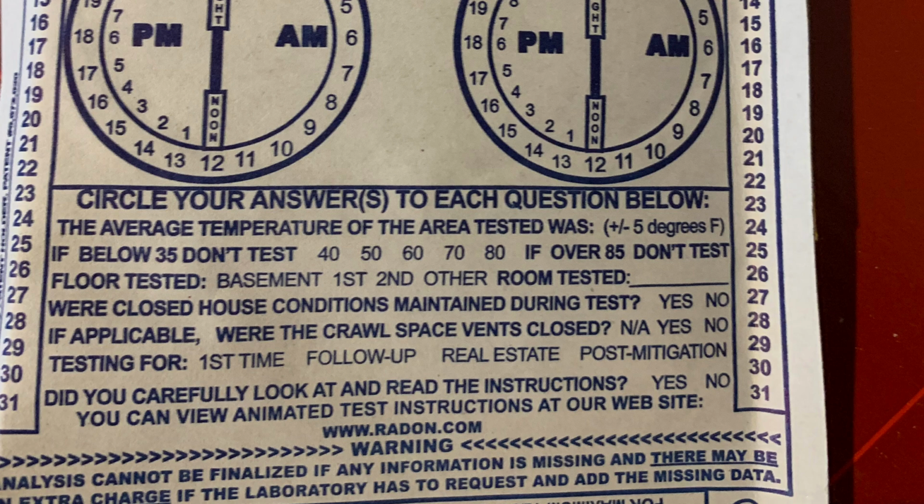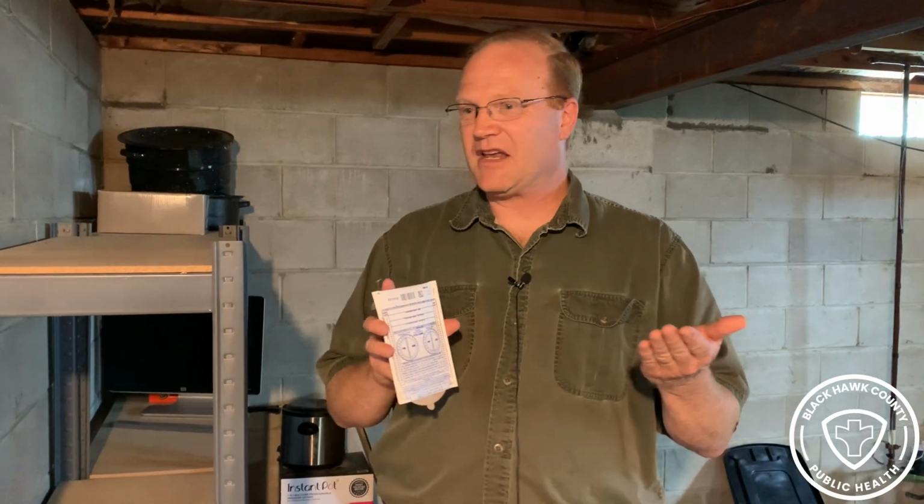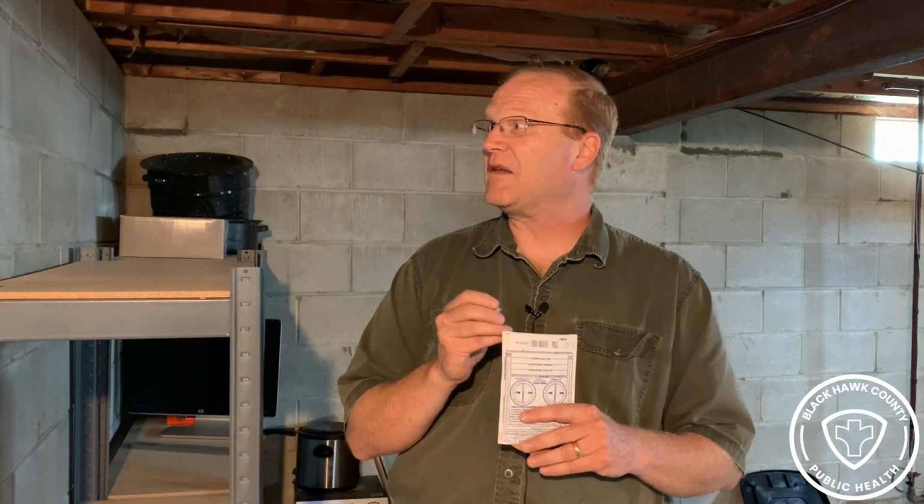And also, you want to have it at roughly breathing level. They recommend between 2 foot and 5 foot. So that could be on a piece of furniture that's in the basement. It could be on a shelf like we've got here. Sometimes if you can't find a spot where you can set it, there is a little hook on here, and maybe that's a nail that's in the wall or something hanging from a rafter.